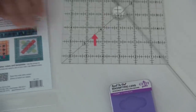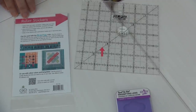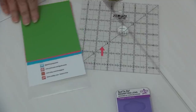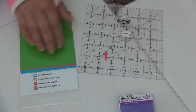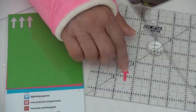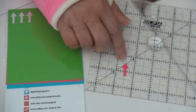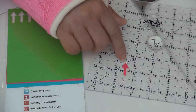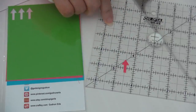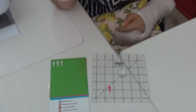And then the other thing I have, and you've probably seen these, I've shown them before, are the ruler stickers from my friend Gudrun. They come in several colors. You can see there's green, pink, and blue. She may have some other colors now. I'll link you up to those. You pull these little arrows off for your ruler, and they're totally sticky. They can be repositioned, so you can pull them up and reuse them, but I use them to point to the lines, so I know what I'm going for. Like if I was looking for this intersection, I would put a little sticker there so that I hit right on that intersection. So those are two cool tools if you are looking for something to help you with your ruler work.